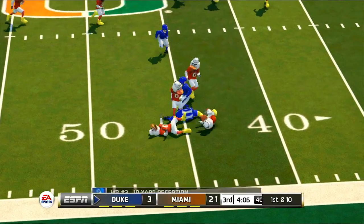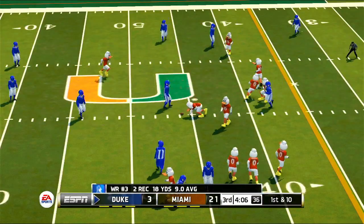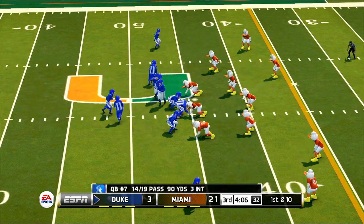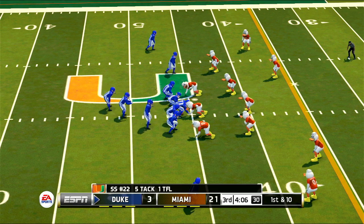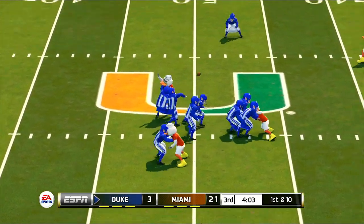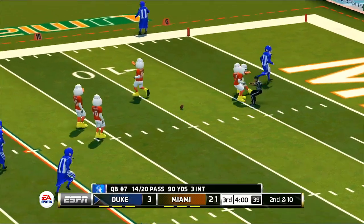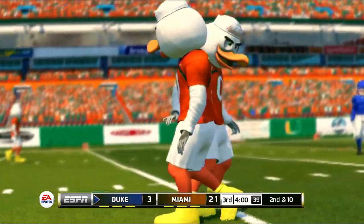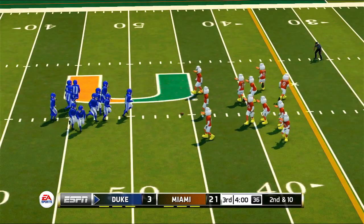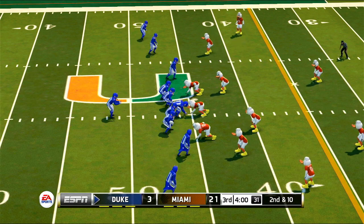Quick throw. They'll bring him down at the 46. Call it a gain of 10 yards. First down. Airing it out long. Oh, boy. Almost intercepted. That was a nice play. Anything you can do without being penalized to prevent the offense from moving forward is always a plus. Second and 10. Ball on the 46-yard line.